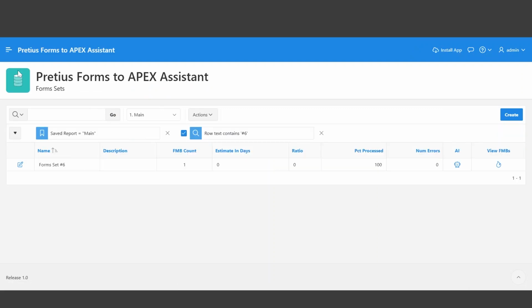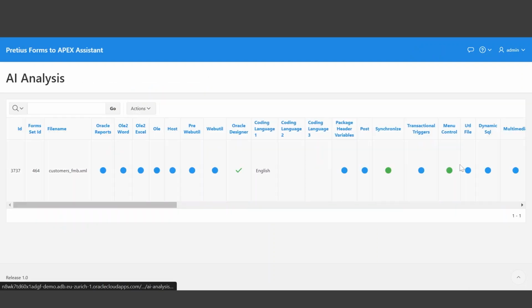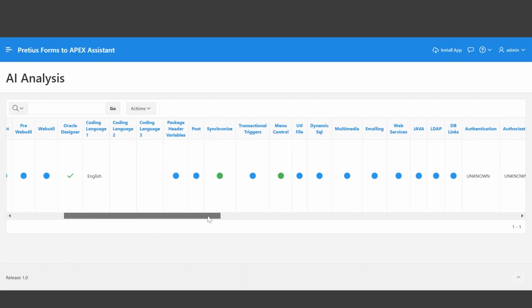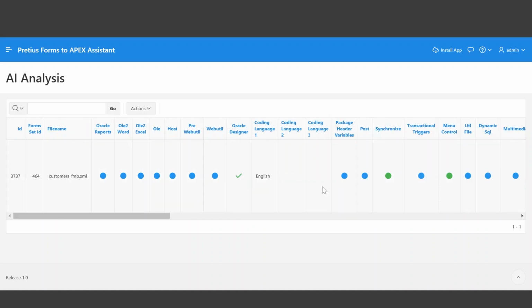Now, the feature that our clients like the most, the AI analysis. Based on the XML files, it creates a report identifying potential problems for your migration. Each form in the set gets a row in the report. So if your forms application has 20 forms, there will be 20 records. In our case, it's just one.